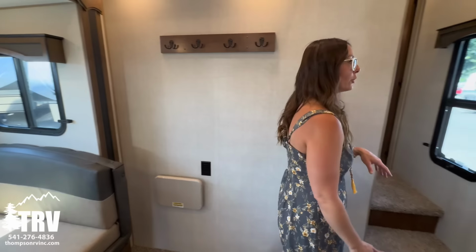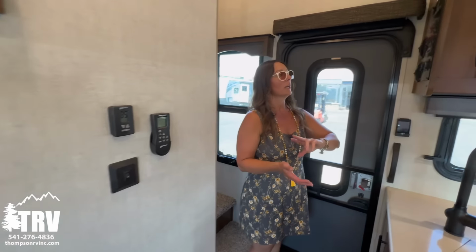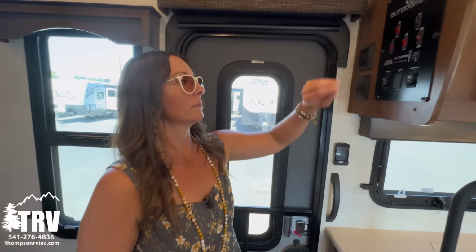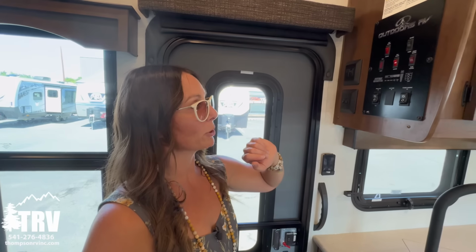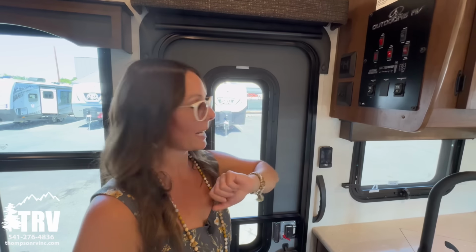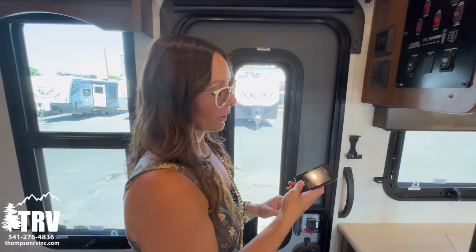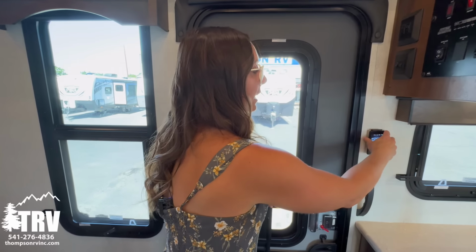Right over here by the front door is where you're going to have all of your switches. So your slide out switch, your awning, the fresh water tank heater, we option that into everything, water pump. You can see the levels in your tanks. And then also the Titanium comes with the remote. So on this remote, you can run the slide out or the awning as well. So if you want to be outside and watching where your slide out is going versus standing here and running it from inside, you can actually walk around the trailer and run it off of the remote.